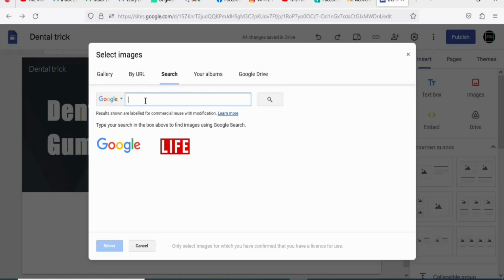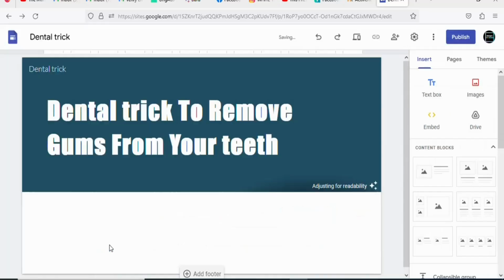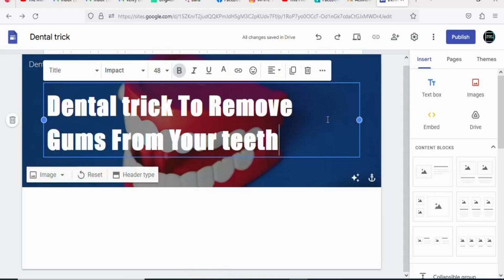In this case, you are looking for white teeth, so just type something like white teeth. Once you search for it, you can see different images. Just select the one that you want. Once you select it, click right here, select, so that it can replace the background. As you can see, that has been done. The image is not clear, so if you want, you can click on it and select a different image. As you can see, I've changed the image. If you want, you can also change it like this.